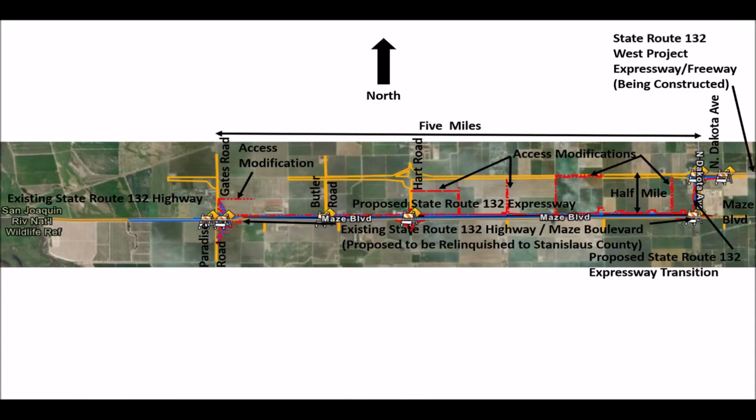Alternative 3, Detailed Description. Now we will look at the more detailed design mapping for Alternative 3 and proposed improvement. Here's an overall map with aerial image showing existing and proposed State Route 132 in relation to Alternative 3. The 4-lane divided expressway from about Gates Road, Paradise Road to about North Dakota Avenue connects to the existing State Route 132 highway passing lane sections at the west end of the project, and the State Route 132 West Project Expressway Freeway at the east end of the project. Portions of existing State Route 132 will become Stanislaus County roads. The existing temporary State Route 132 highway along North Dakota Avenue alignment is proposed to be replaced with the expressway transition. Also, there are 5 separate locations of access modifications for private properties for Alternative 3.